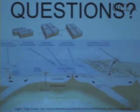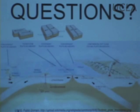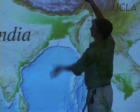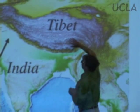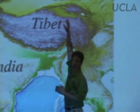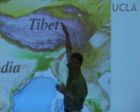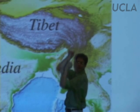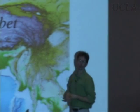As India and Asia keep colliding, will that make Tibet bigger and bigger over years? That's an excellent question. That's one idea for sure. That as India is pushing into Asia, Tibet is essentially growing broader and broader as a function of time. So if you go back 30 or 40 million years, Tibet might have been much narrower. And as it keeps pushing, it might get broader and broader.